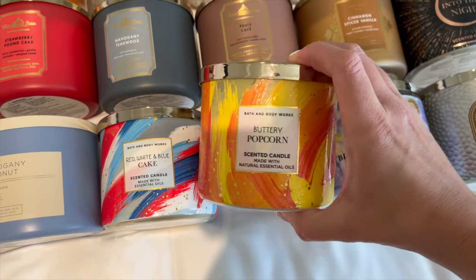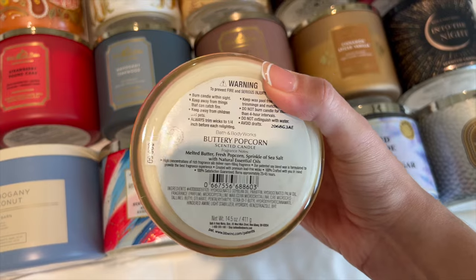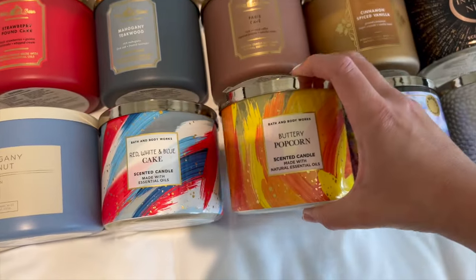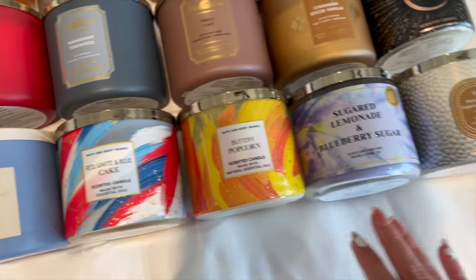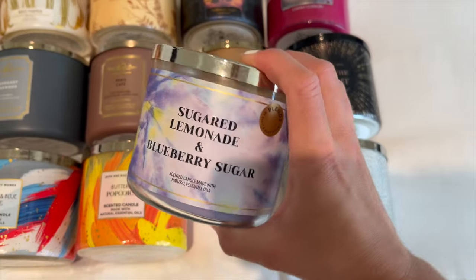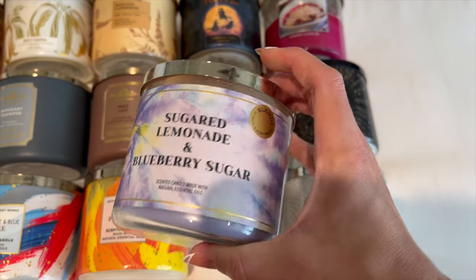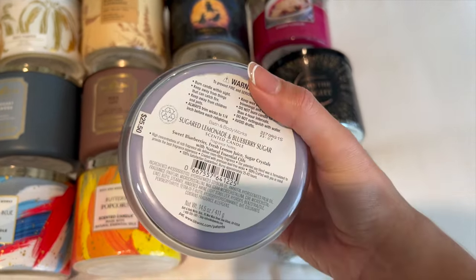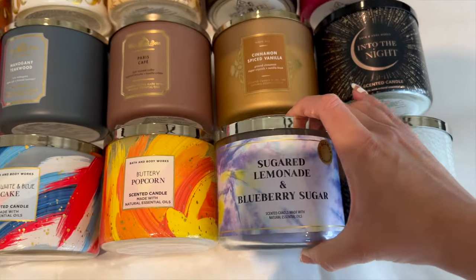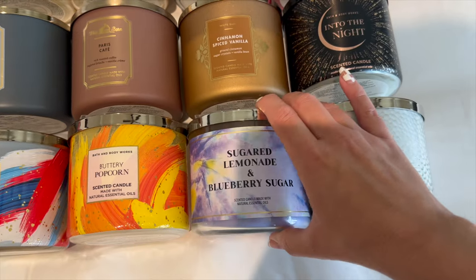And then I also have Buttery Popcorn, which was just like a really weird scent. But I think it's fun. I just really don't get a lot of use out of it because it's kind of a novelty. And then we have Sugar Lemonade and Blueberry Sugar. Now this is from last year's semi-annual sale from the Blends collection, as you can see. And it's just like a really nice citrusy berry scent. It's super simple, but I like it. I think it's really nice and fresh.